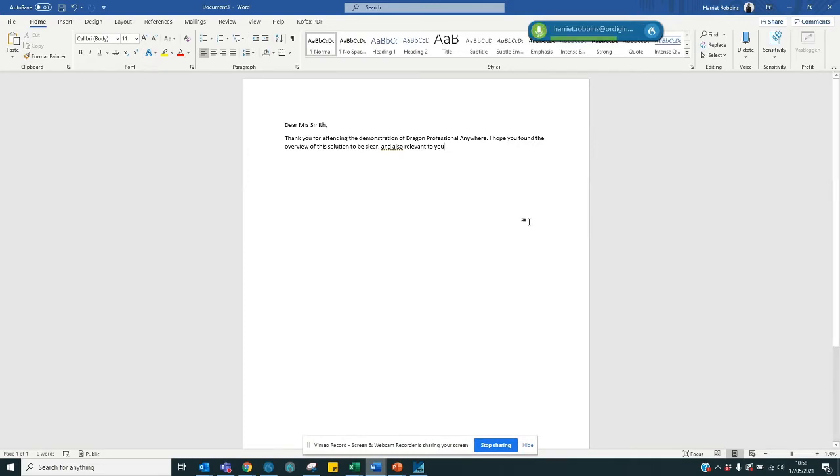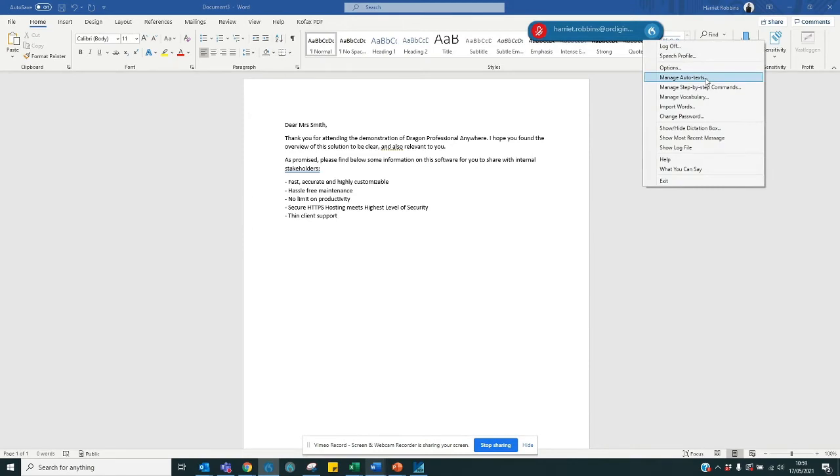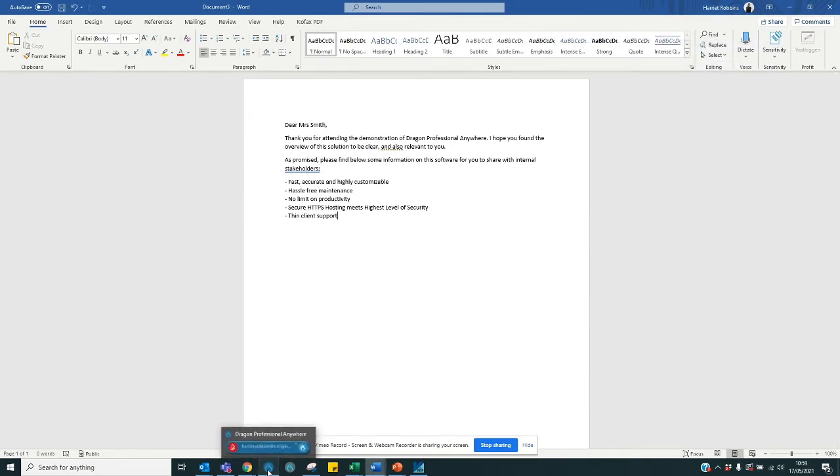Full stop, new paragraph. As promised, comma, please find below some information on this software for you to share with internal stakeholders, semicolon. New paragraph. Insert technical DPA benefits. So what I've also done here is where in my job I talk about this product quite a lot, I'm often asked for the technical benefits. So instead of me saying them or typing them out every time, I just have a shortcut. So I say insert technical DPA benefits and it brings up this list of benefits. Again, you can just manage them in your Dragon bar menu here in your auto texts. I will just bring that back.